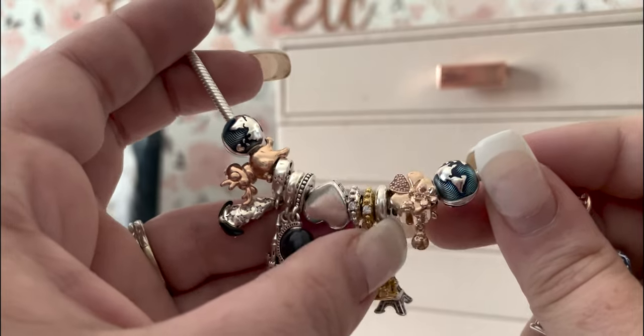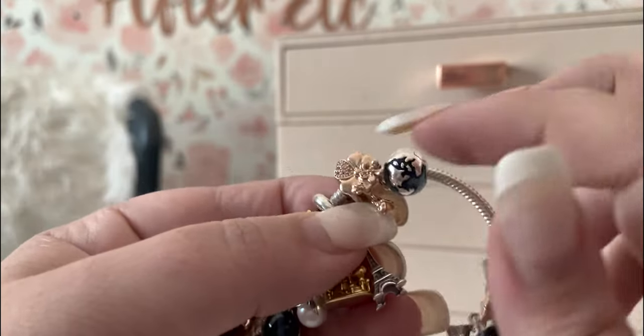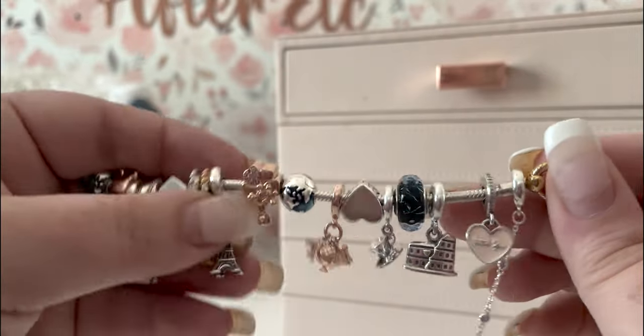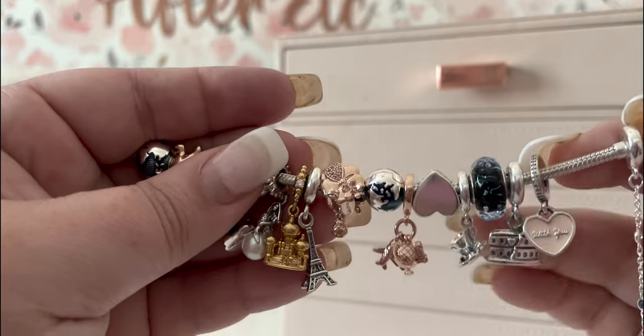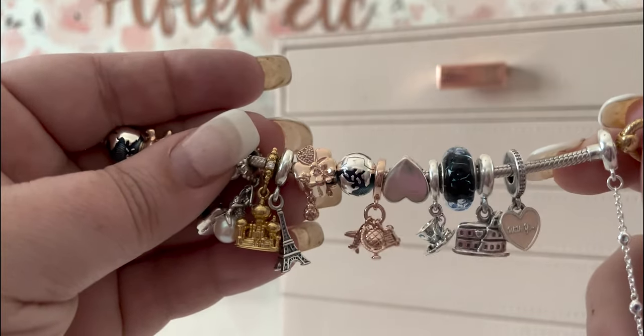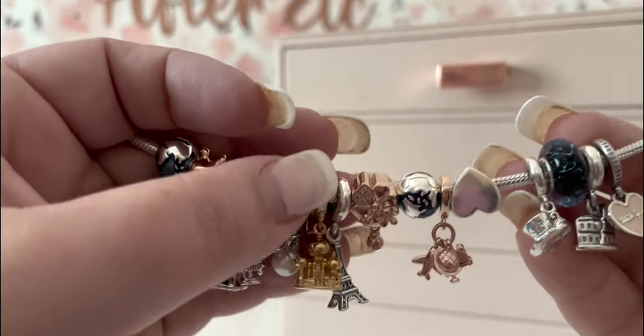And I will link that below. I literally did a video of each place we visited, each port we went to, what we did in those cities. So if you want to see what we did in Estonia, you can check that out. If you want to see what we did in London, you can check that out. If you want to see Giverny, you can check that out.